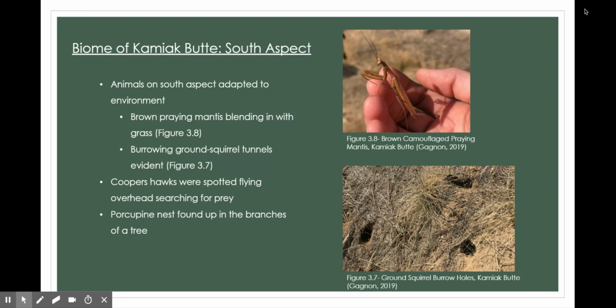Burrowing ground squirrel tunnels. The holes were exposed, and you could see evidence of them living on the south aspect. Cooper's hawks were seen flying around the peak of Kamiak Butte, searching for their prey, and a porcupine nest was found high up in the branches of a ponderosa pine not too far from the peak of Kamiak Butte.